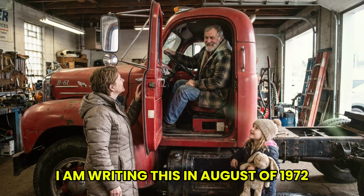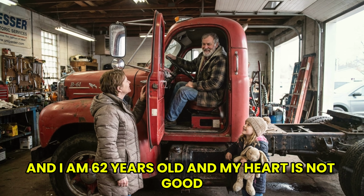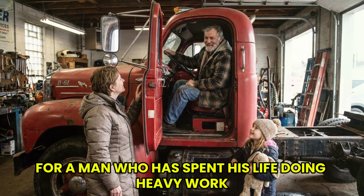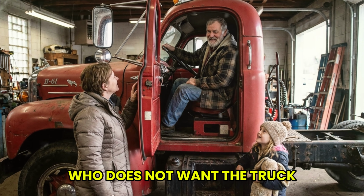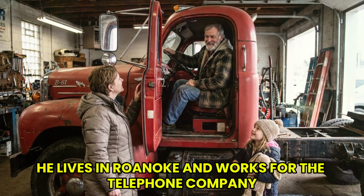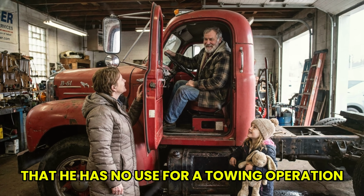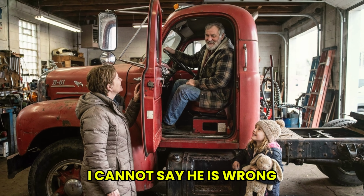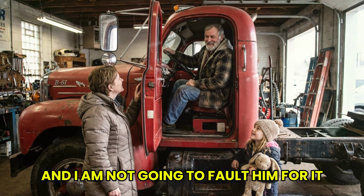I am writing this in August of 1972, and I am 62 years old, and my heart is not good, and I know what that means for a man who has spent his life doing heavy work. I have a son, Thomas, who does not want the truck. He lives in Roanoke and works for the telephone company and has made clear to me that he has no use for a towing operation or the equipment that goes with it. I cannot say he is wrong. He built his life in a different direction, and I am not going to fault him for it.